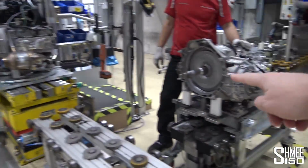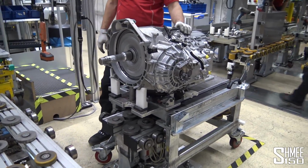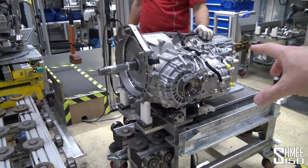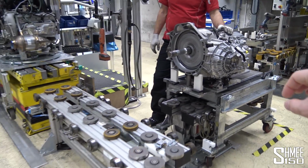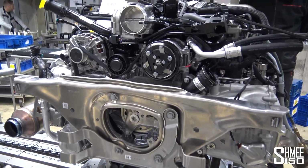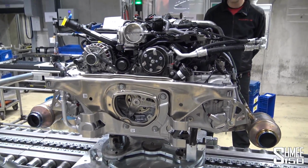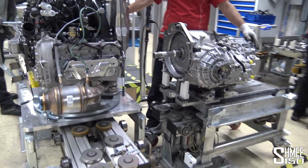My engine and my PDK gearbox are about to be joined together. Now I can hear the cries already of why PDK, not a manual, but this is a track car. PDK is so savagely fast for shifting and it works in perfect harmony with this engine. For me, total no-brainer. This is how it was going to be. But that is going to be connected together right now.